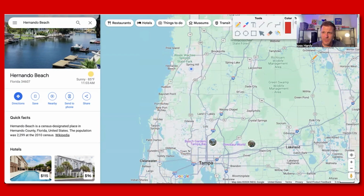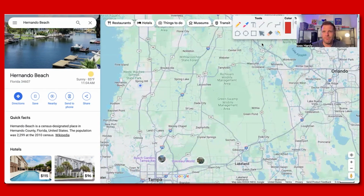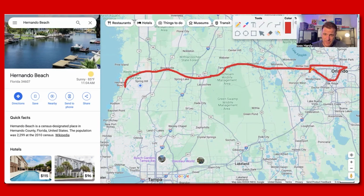And then, of course, it is west of Orlando. So again, as we scroll across here, you'll see Orlando. But that's pretty easy. It's just a straight shot all the way across State Road 50, through Mascotte, through Clermont, through Winter Garden, and down here. So that's a little bit easier. Again, that's probably about an hour 45, I would say, on a good run.